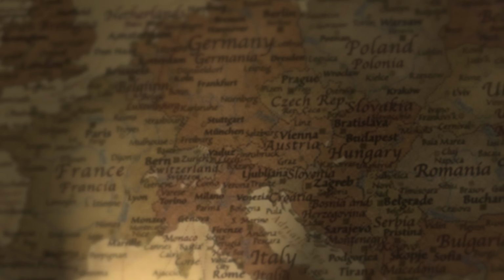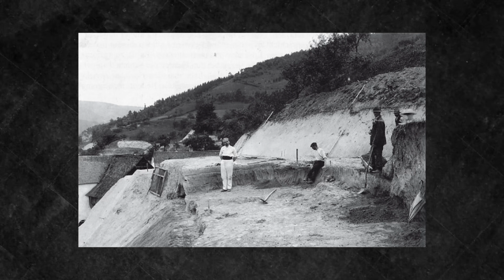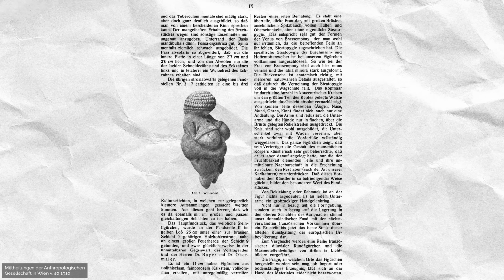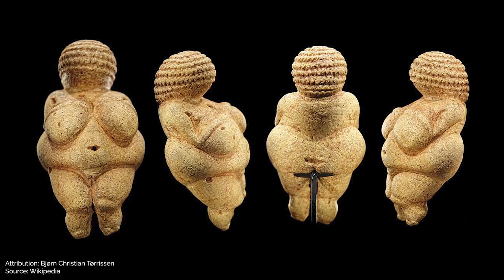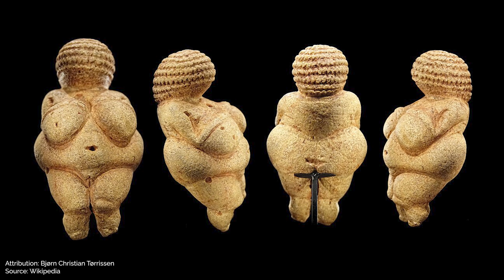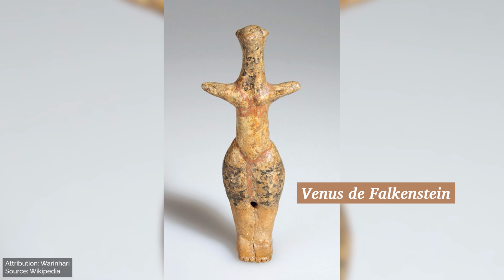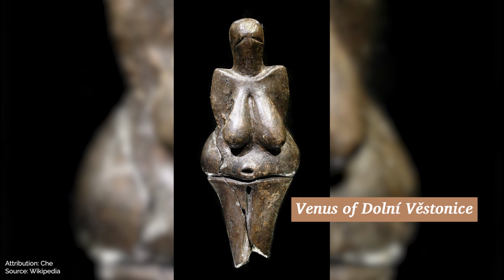Now let's go to Austria. On August 7, 1908, three Paleolithic figurines were unearthed. The most famous turned out to be one initially called Venus I, now commonly known as the Venus of Willendorf, which dates to about 30,000 years ago. This figurine is one of many similarly typed sculptures that have been found in modern-day Central Europe. Their purpose, meaning, and who they are depicting have been the center of many debates.